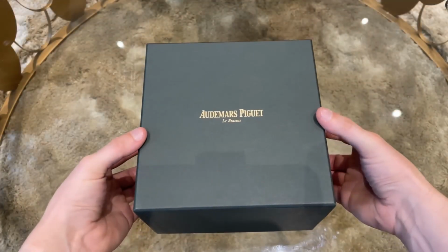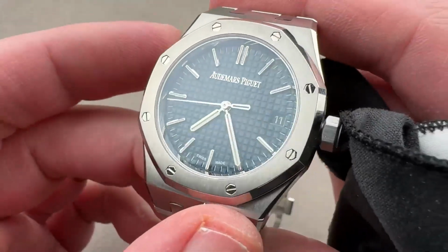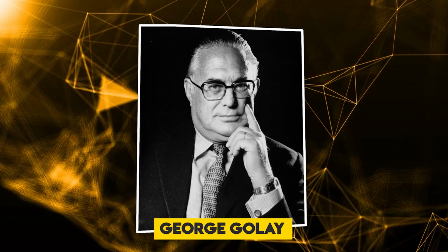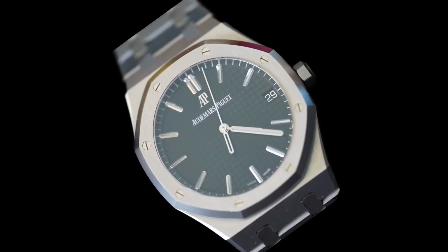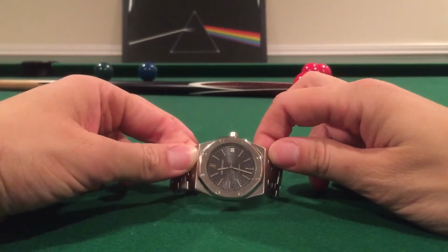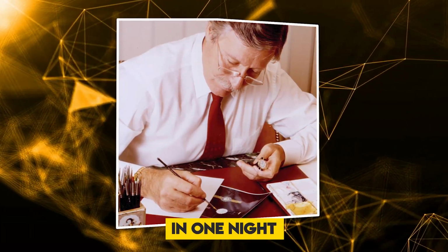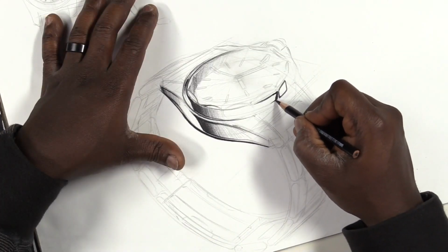So how did AP arrive at this madcap idea? The legend, mostly true, goes like this. It was late 1970 and AP's managing director, George Gallet, made a desperate phone call to designer Gerald Genta. The very next day, AP needed an entirely new waterproof steel sports watch to show Italian and French dealers at the fair. In one night. No pressure. Genta sketched furiously in one night and delivered an outrageously novel design by morning.